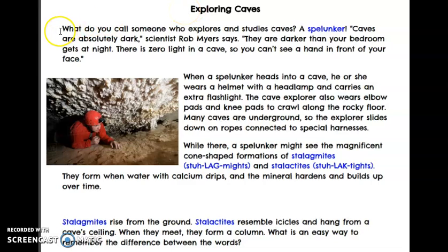Exploring caves. What do you call someone who explores and studies caves? A spelunker. "Caves are absolutely dark," scientist Rob Myers says. "They are darker than your bedroom gets at night. There is zero light in a cave, so you can't see a hand in front of your face."